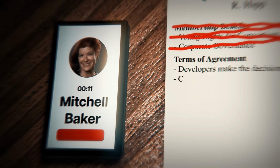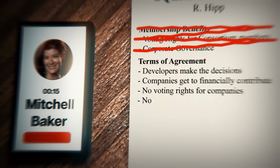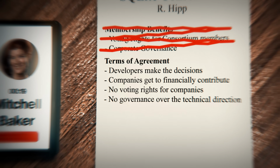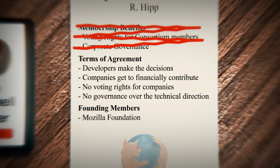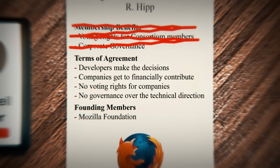The companies get the honor of contributing money. No voting rights on what goes into the code. No corporate governments over the technical direction. The developers are in control, period. But how did they get people to join under those conditions? And that's when Mitchell pledged Mozilla being a founding member of the consortium. Sure enough, Symbian, Mozilla, and Adobe became the founding members of the SQLite consortium.